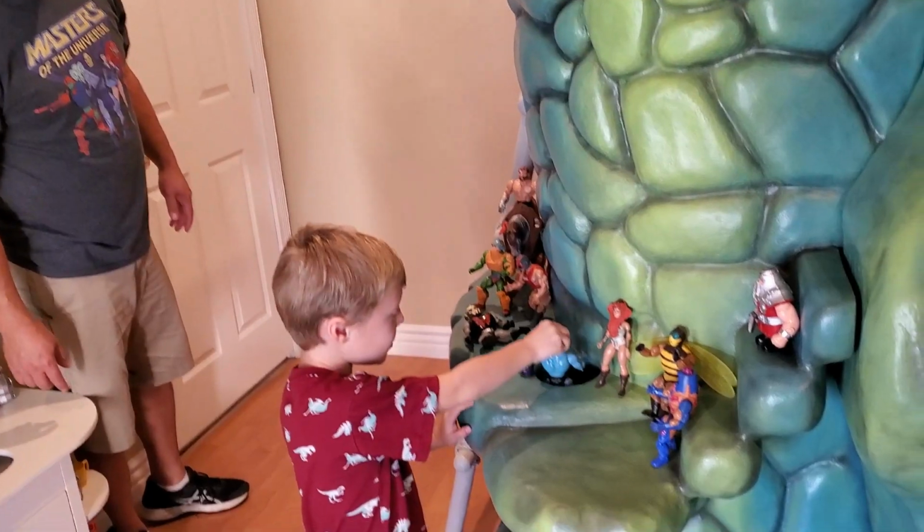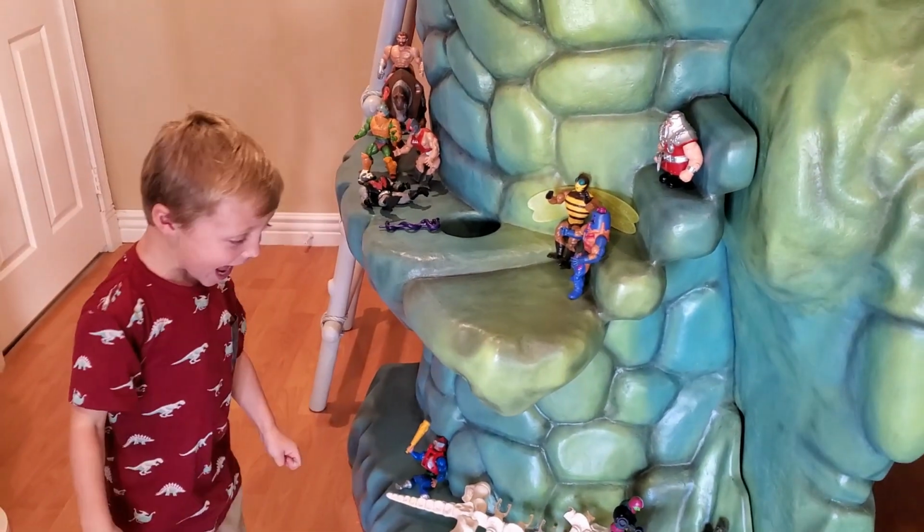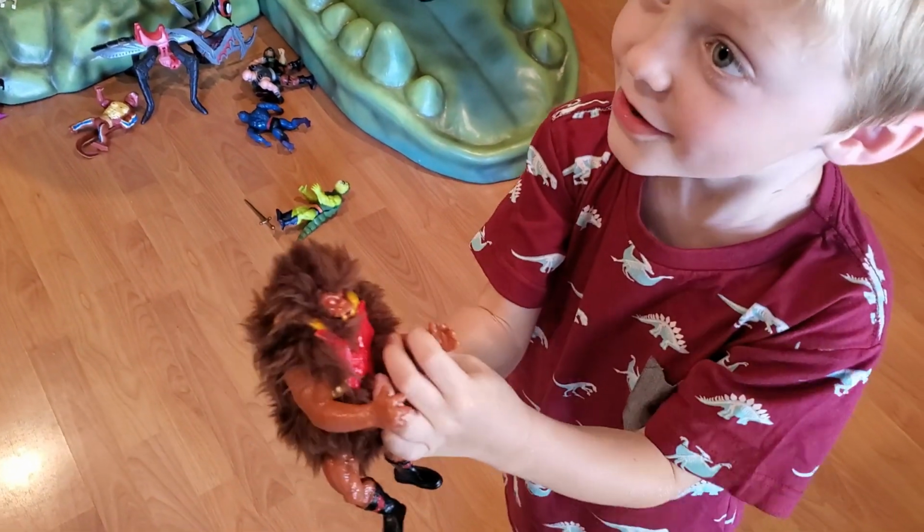Okay, so we have this hole, and my arm fits all the way through it. We're ready, right, Mommy? Yep, here it comes. Wow. Like a secret passage. Now I'm going to show Daddy. It's coming in. Let's do Teela. Oh no, Teela! Teela fell in the hole. Oh. Too close. Grizzlor. No, Daddy.